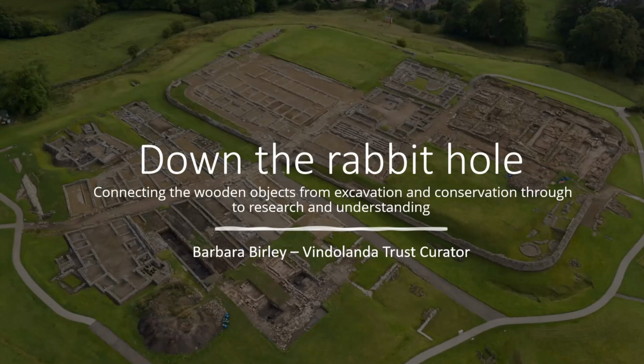But I've given it a subtitle of connecting the wooden objects from excavations, which many of our volunteers or even people who come to visit the site see as they come out of the ground, to conservation. I was lucky enough, as the third and last installment in our lecture program, to listen to some of the questions people had through Rob Sansa's talk and Andrew's talk. One question that came up quite frequently was, how do we conserve these things? And then to research and understanding, which is my self-indulgent bit about talking about Roman combs.